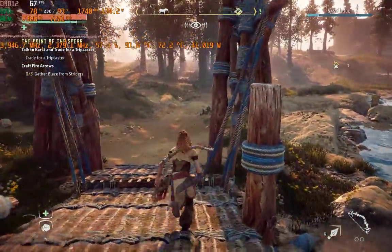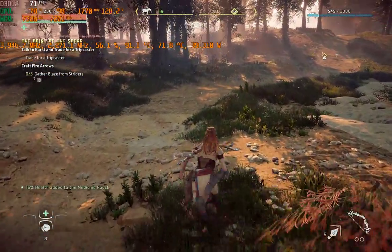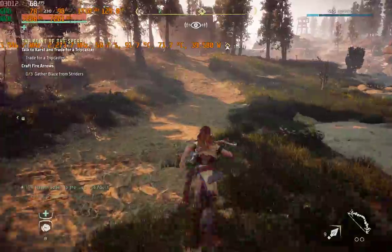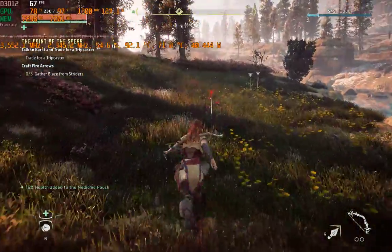I think the CPU utilization of this game is very high, and that's why I think this is one of the highest temperature recorded for my CPU on any game as of yet.